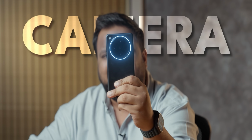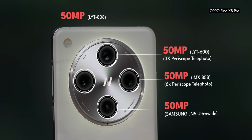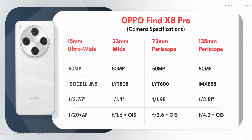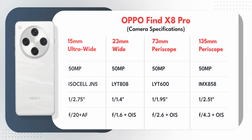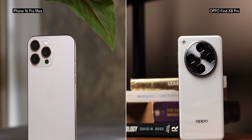Alright, now it's time to talk about the camera setup on the OPPO Find X8 Pro. You've got a quad camera setup, the specs for which should be up on your display right now. But what you need to take a look at clearly is the fact that you've got dual periscope setups, and it's a W prism periscope, so that's how they managed to save that space. Anyway, I did test out the cameras and compared it to the iPhone 16 Pro Max just to see where it stands. But remember that the Find X8 Pro is a much more affordable phone.